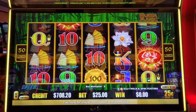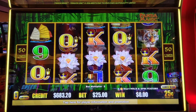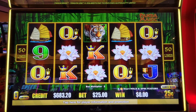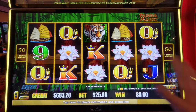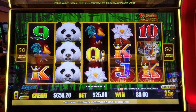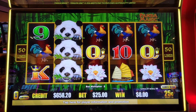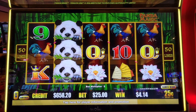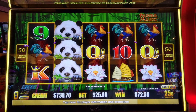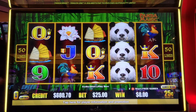And 20. Nothing. Come on. Let's think positive thoughts. Come on, Panda Magic. Let's get magical. Okay. Cock-a-doodle-doo. Okay, 7250. That's a little magic. Let's do more magic.